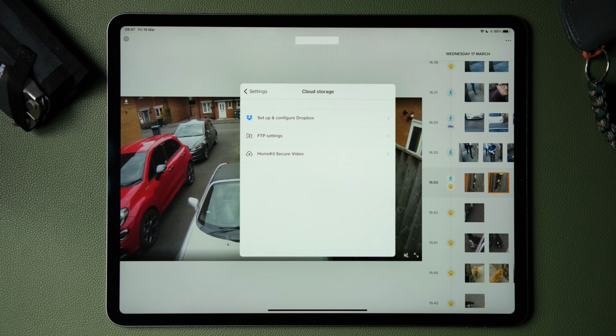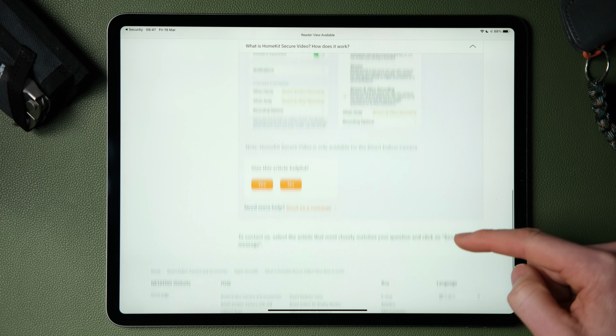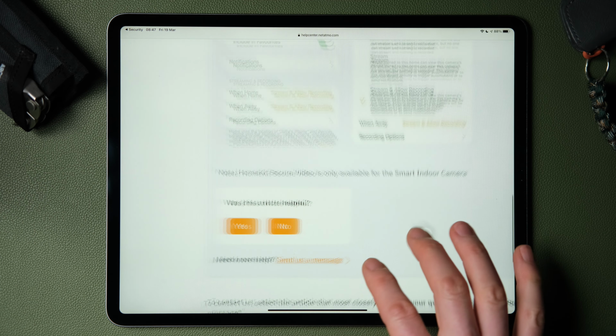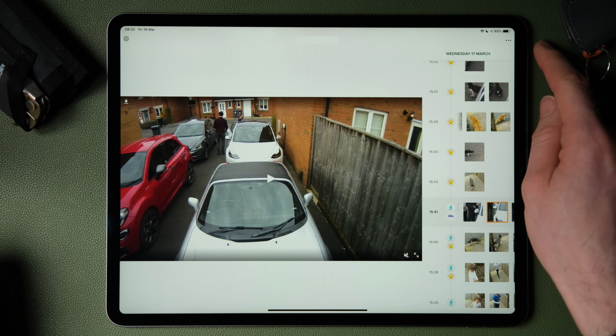So that's brilliant. One thing missing though from this camera, the outdoor camera, is there's no support for the Apple secure video system, which is a real shame, because if they supported that, this would just be, you know, the holy grail. It sounds like a really nice secure system that Apple have developed there, and their indoor camera does support it, so I'm really not sure why they haven't added it to this one. It would be really cool if they made that work.